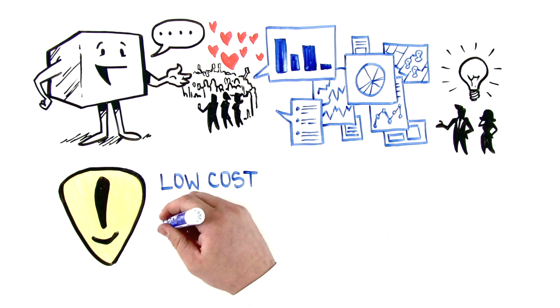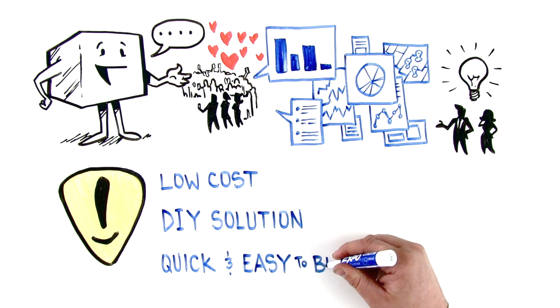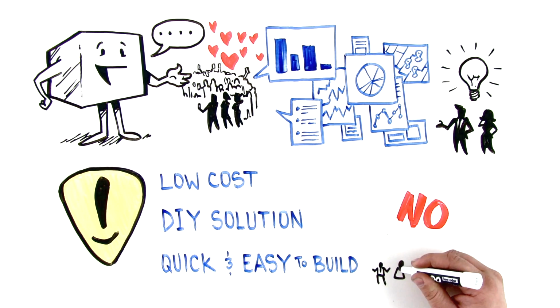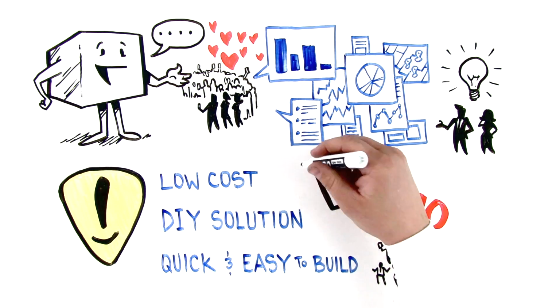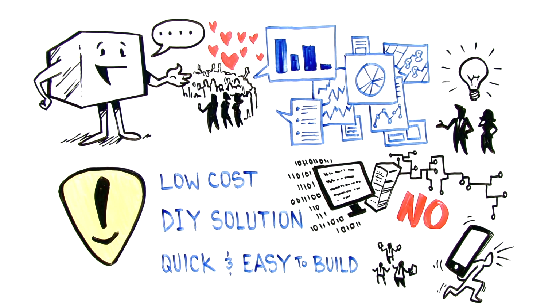Linkz is a low-cost, easy DIY solution designed for marketeers that's quick and easy to build. Our service team can help if you want. No IT departments, no HTML, no hardware or software, and no specialist mobile developers.